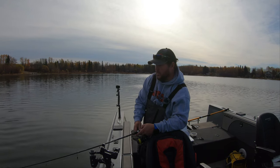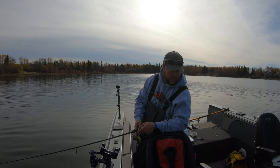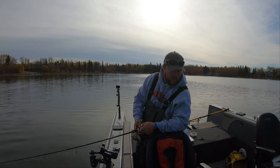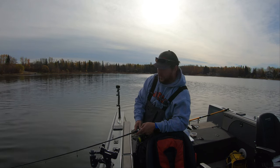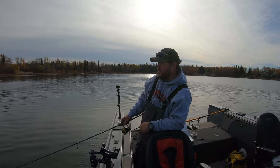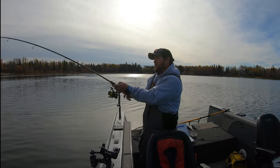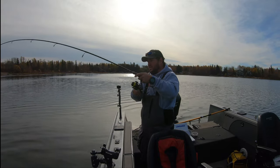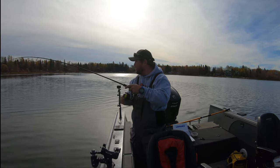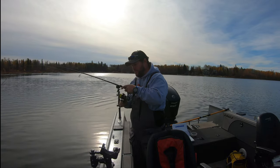Alright, so that's sitting on the bottom. I kind of wish I had my underwater camera right now and poke down there and see if these are perch, but we'll try and do it the old-fashioned way and catch one instead. Got something. That's starting to feel like a walleye though, which is fine by me. Feels actually really, really nice fish.